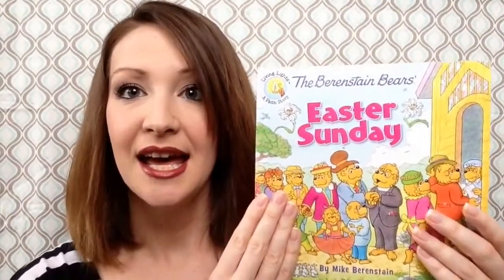So if you have a little tiny one that doesn't have much of an attention span, this is a cute one to check out. The next book that I want to mention is The Berenstain Bears Easter Sunday. This one is for a little bit of an older child, older toddler, I should say. I thought this one was super cute for a couple of reasons. One, I just love Berenstain Bears. I always have. I'm a big fan. It's got the full page illustration that I've always liked.